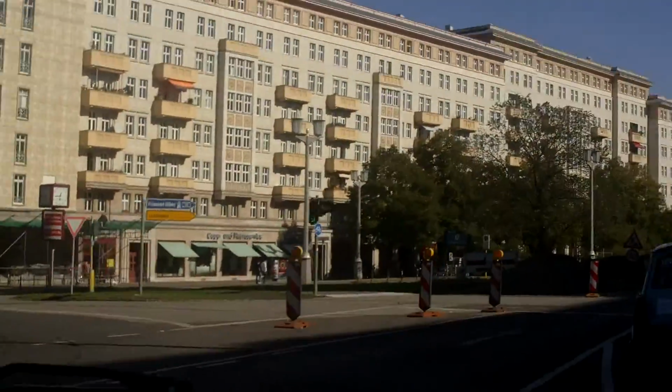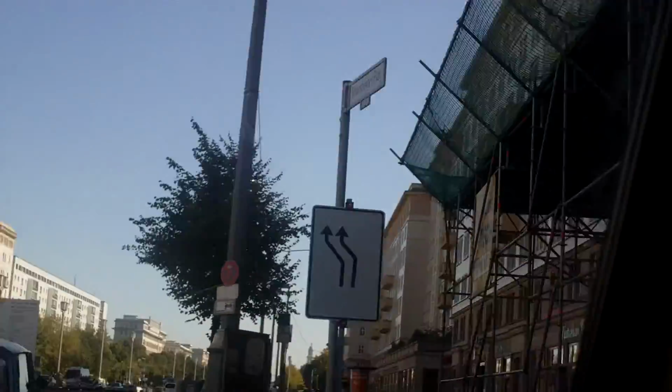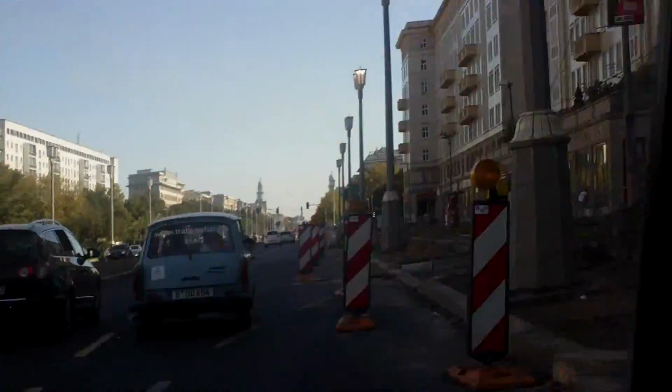The car behind, just, no problem. We go straight on here, you can see us, yeah? Super excellent, straight on. Couldn't be much more east.